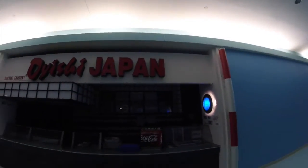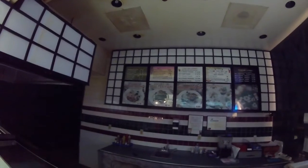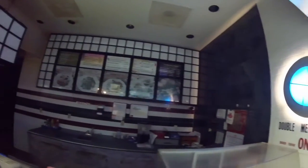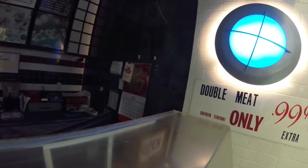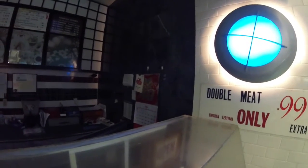Asahi, Japan. Teriyaki chicken. They got a nice menu here. Looks like they've had some price changes. On the left side here, it looks like it was more expensive, and then they kept putting the prices down so they could afford to stay in business. Look at this calendar. That's from October of 2016. So that must have been the last month that this place was open.